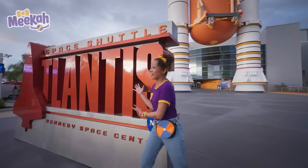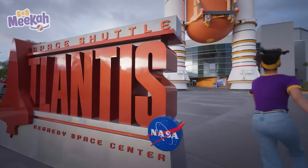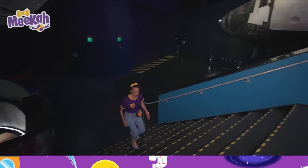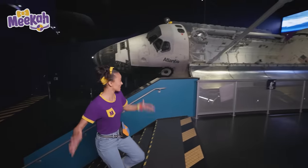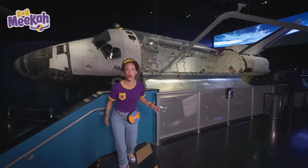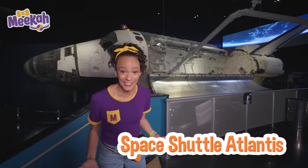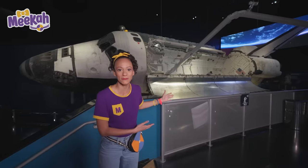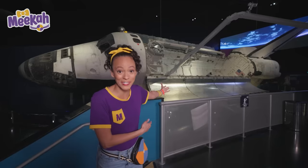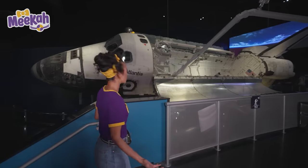Wow, the space shuttle Atlantis. Let's go inside and get a closer look. Come on. Whoa, look at this. Wow, it's so big. This is the Space Shuttle Atlantis. This space shuttle has been to space multiple times. And it's the last space shuttle that's been to space. And we're in the same room with it. How cool is that? Oh, come over here.